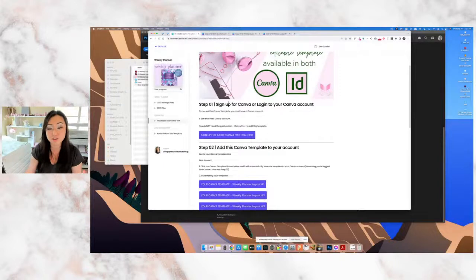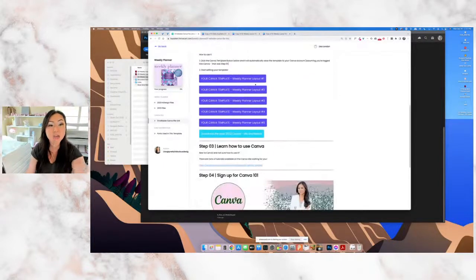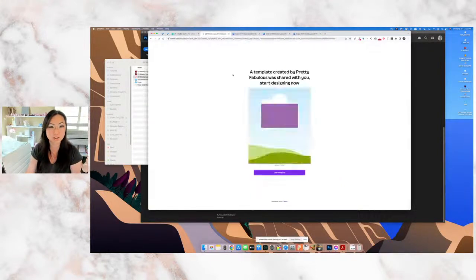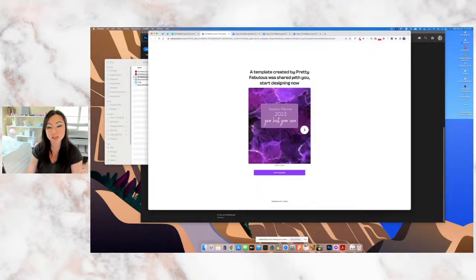And you can use the free version. You don't need the Pro for these. And then here are all of your links. So I did 1 and 2. So let's do number 3 because I didn't pull that one up yet. If I do number 3, it'll say this template created by Pretty Fabulous was shared with you.